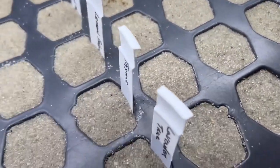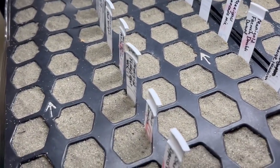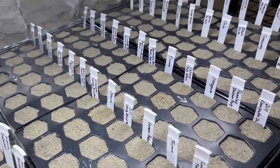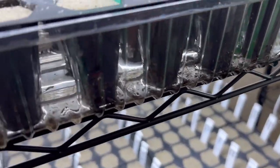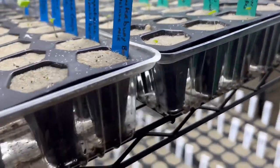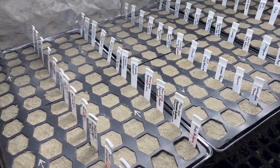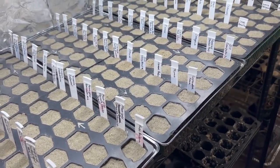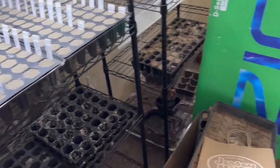I don't know, it's just interesting to watch everything grow and how it grows and push through the dirt. And it's just interesting to me because it's all life and nature. So I just wanted to share this with you guys, that everything is growing in that sand. So if anybody had any doubts about things growing in sand, it does grow in sand, and it grows very well.